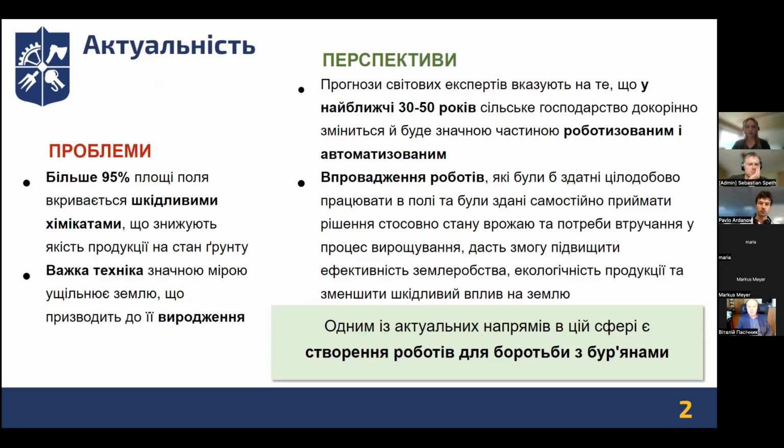Within the midterm and long-term horizon, we can anticipate even more extensive use of technologies. And this would enable farmers to have free hands and minds, so to say, for taking decisions as to which crop to choose, which land plot to make fallow, and so on. This way, we all together will be able to increase the efficiency of farming. In my presentation, I'm talking about robots for weed protection. Next slide, please.